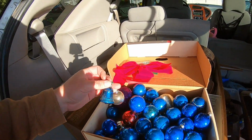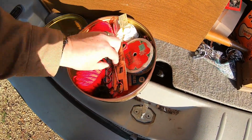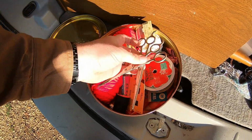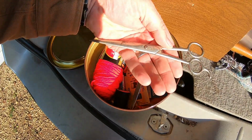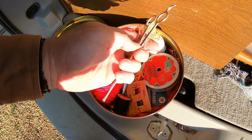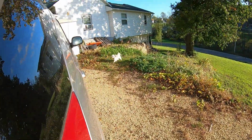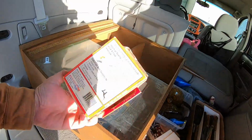Got a bell. Mess of sewing stuff and yarn. Some old scissors. Forged Steel USA. One doesn't say nothing. She doesn't even know where she's going. It's brand new.